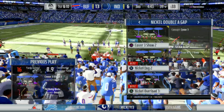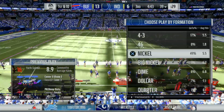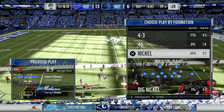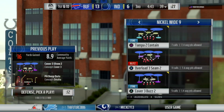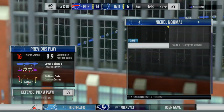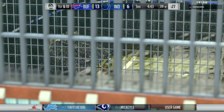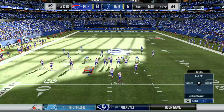On that play, all those timing routes that they work on through training camp, OTAs, mini camp, and just regular season, they got it done on that one. An outcut, ball was delivered, and picked up the completion. So from the 39 now, they'll come up on a 1st and 10.